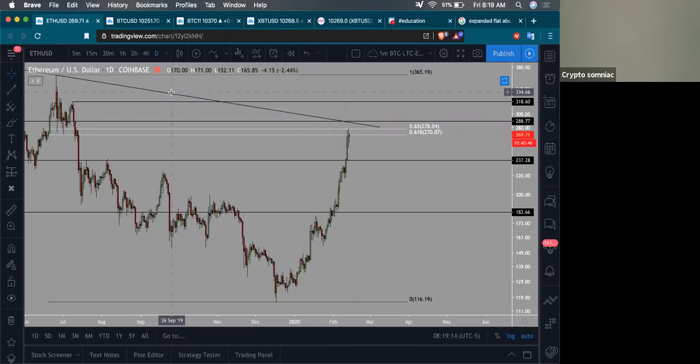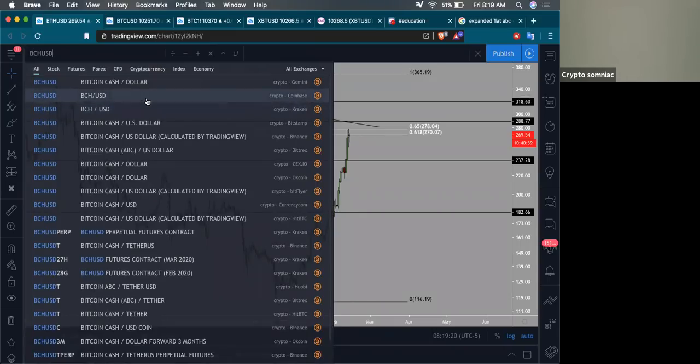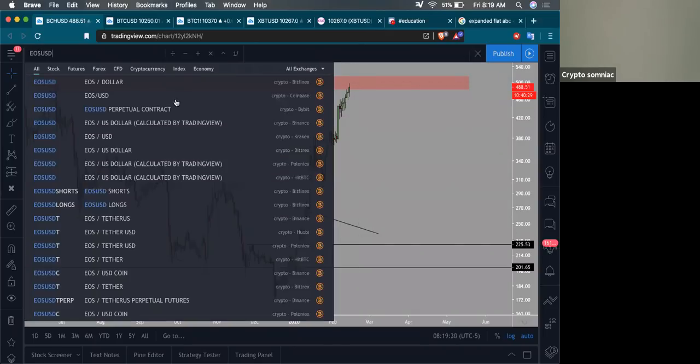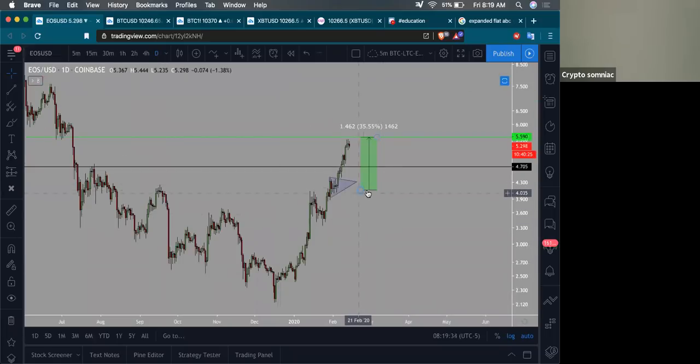Again, it's not financial advice, but it's my job to tell you that if it were me and I was holding on to ETH long positions or ETH spot buy, I'd be looking to get out. Same thing with BCH. I told people to get out right into this red box. EOS as well, right? I got out of EOS right here. We made an amazing 30, 35% move right here. So most of our positions, we ended up in profit, and profit is profit.